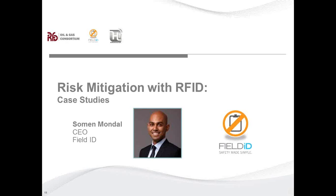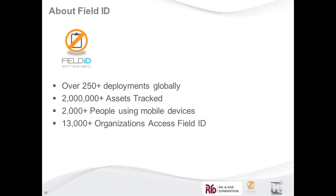So at Field ID, we focus on a specific area, and we combine three major technologies: mobile computers, mobile phones, as well as cloud computing, as well as RFID. So I'm going to go through two cases of where this is relevant. Can we go to the next slide?